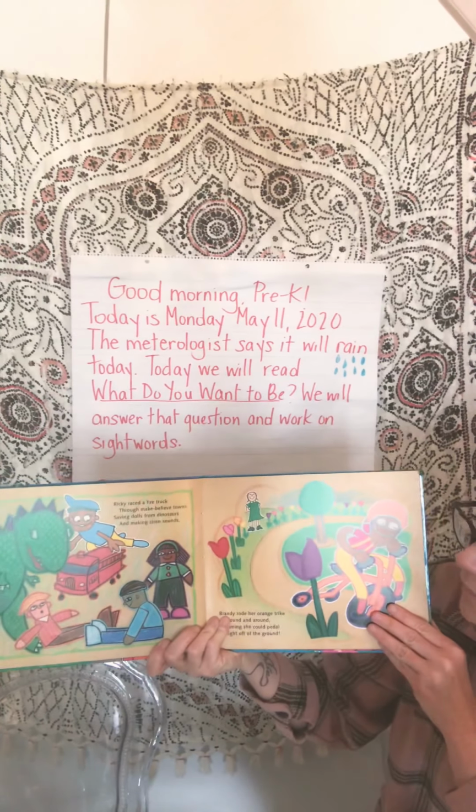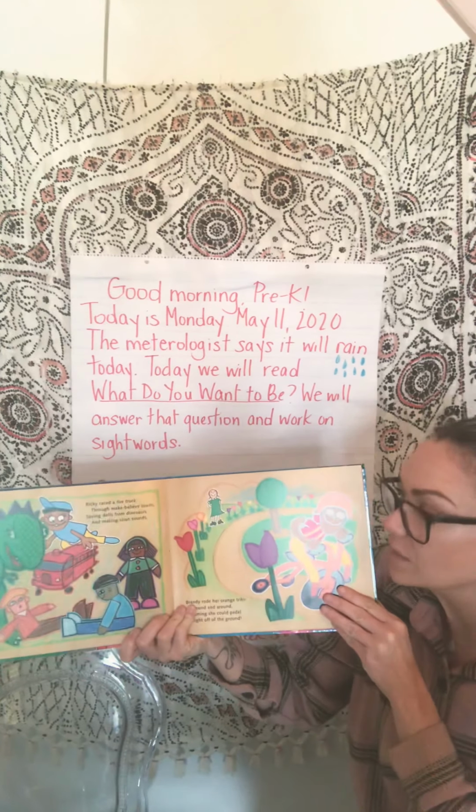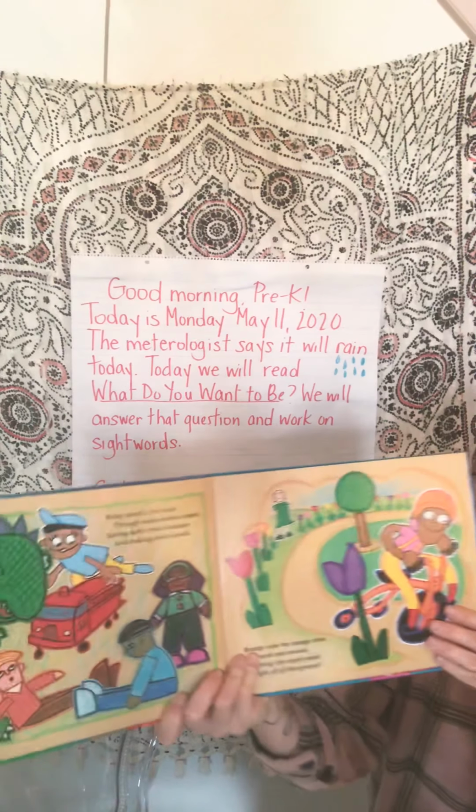Ricky raced a fire truck through make-believe towns, saving dolls from dinosaurs and making siren sounds.